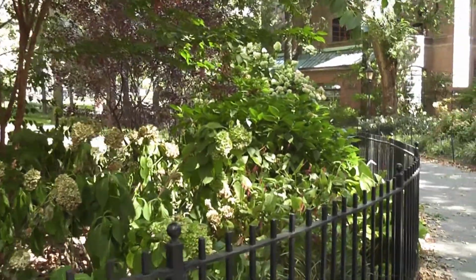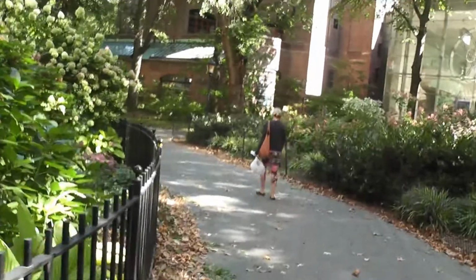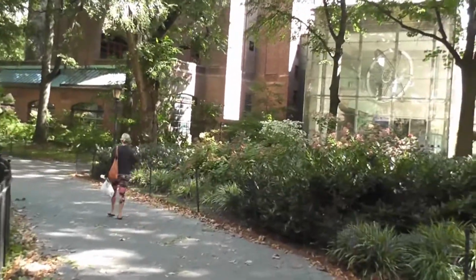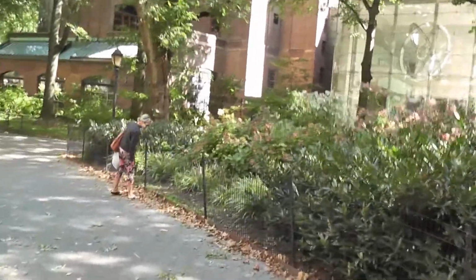Yes, there's action going on today. We are at Theodore Roosevelt Park, heading up to the Natural History Museum. Now, what is in store for us today?